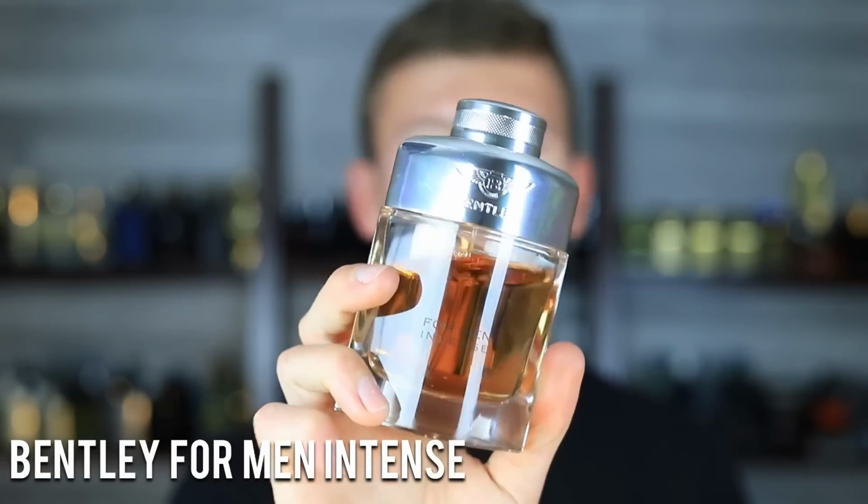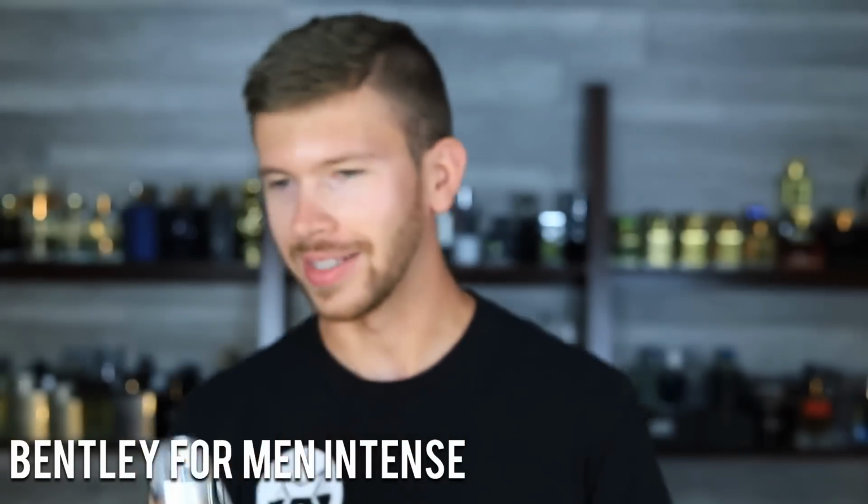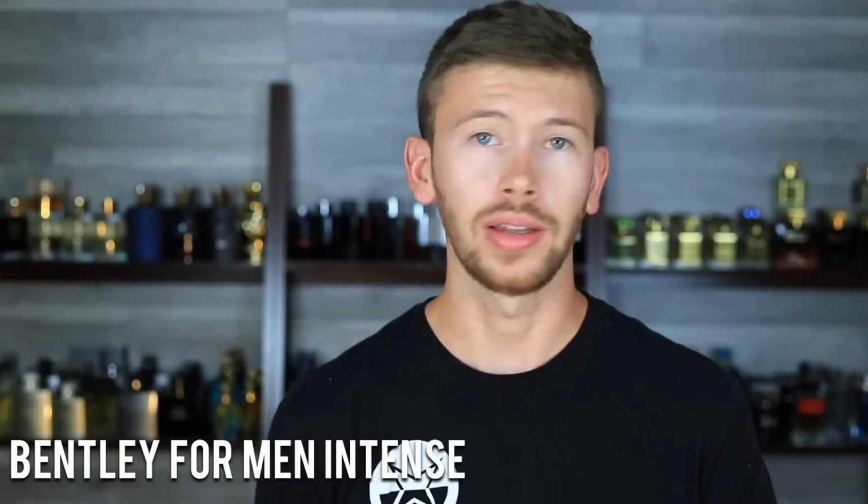It's Bentley for Men Intense. Now, you guys know it. It's got rum, leather, incense, some spices going on in here, woods, if I didn't say it already, cedar wood. And it is simply a gentleman's masculine and mature scent with a heavy dose of booze. I love how it smells.